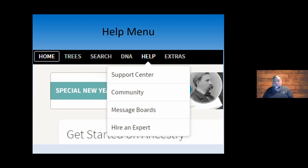I actually had to go look at it today because I had forgotten how to do one particular thing, and that was to change the home person. I was doing research for one of my cousins, so I made him the home person. And then I'm like, oh, I got to get myself back as the home person. And it just wasn't obvious to me how to do it. So I used the support center and had the answer in about a minute.